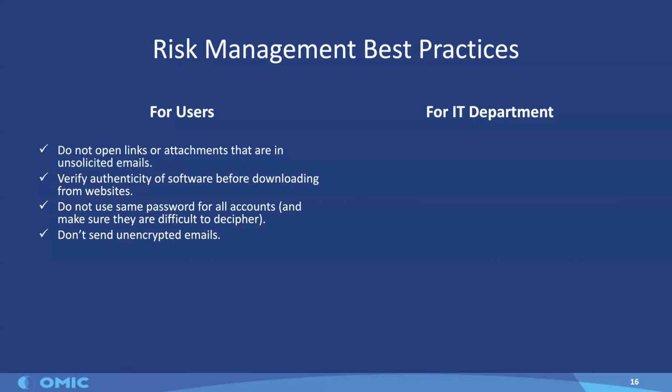Now on the IT department side, the first one would be use antivirus software and make sure to update it regularly.